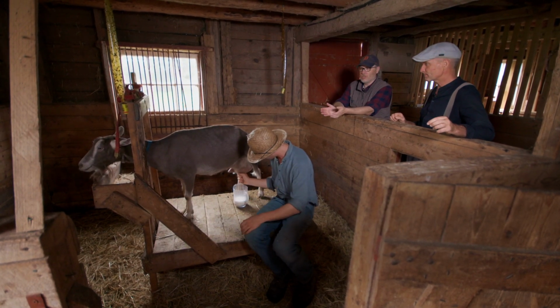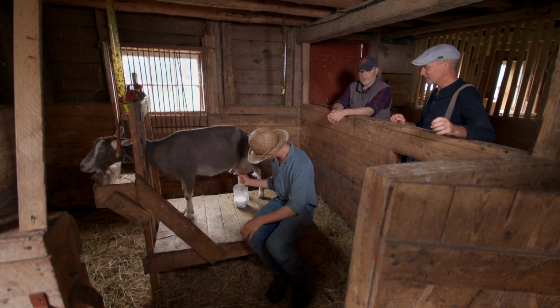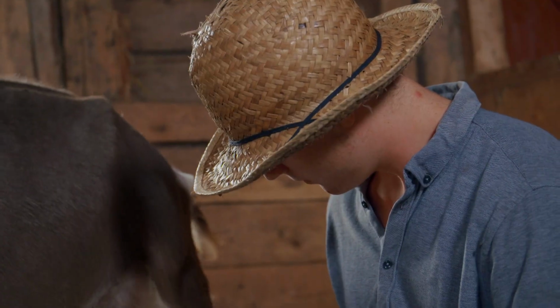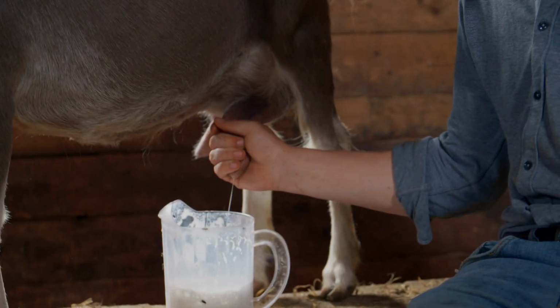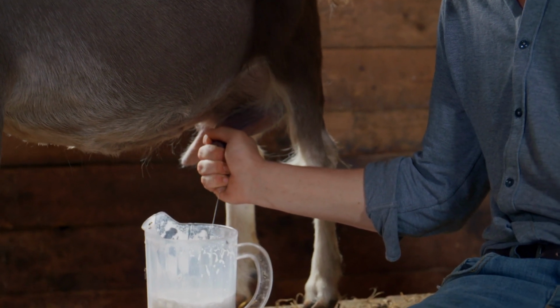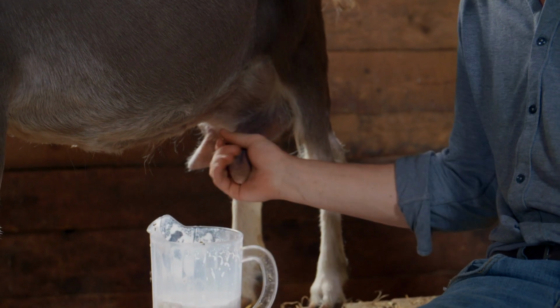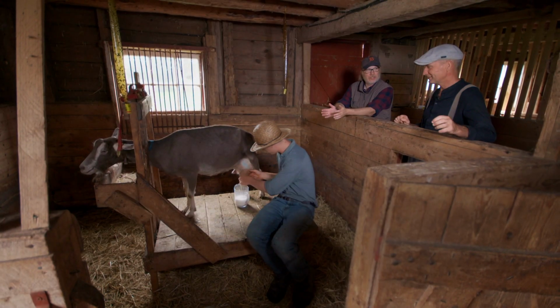Right. I assume there's a right way to milk and a wrong way to milk. There is. It looks easy. Thomas is our second-year student here, and he's learned to do it quite well. When you're squeezing, you have to squeeze off the top part and use your lower fingers to squeeze the milk out through the bottom. And if the goat's not happy with the way it's going, the goat's going to let you know.